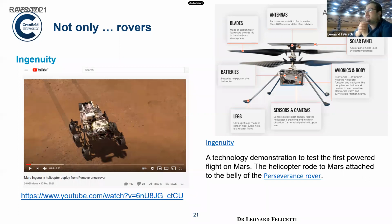And Ingenuity is essentially a copter, really a small demonstration mission that has been developed in order to demonstrate that it's possible to fly even on Mars, and that is a challenging thing. Why? Because the atmosphere of Mars is very rarefied. So the blades that characterize this copter are totally different from the blades of a normal copter that is flying on Earth. And they are optimized for interacting with the rarefied gases. Yeah, that's essentially the thing.